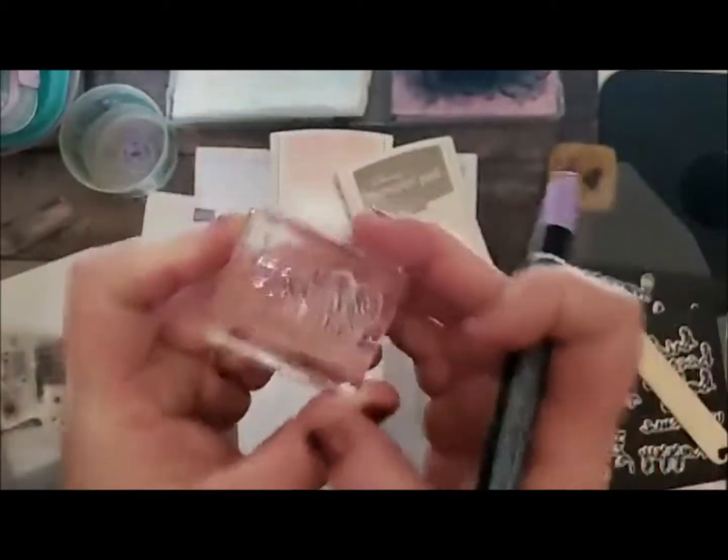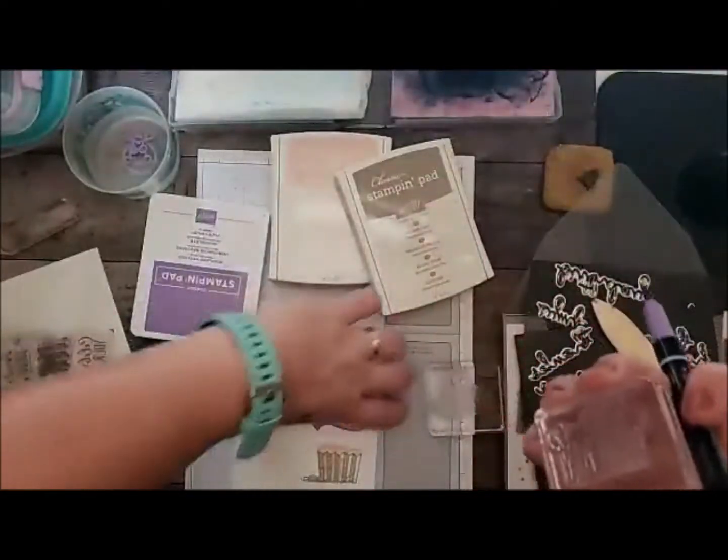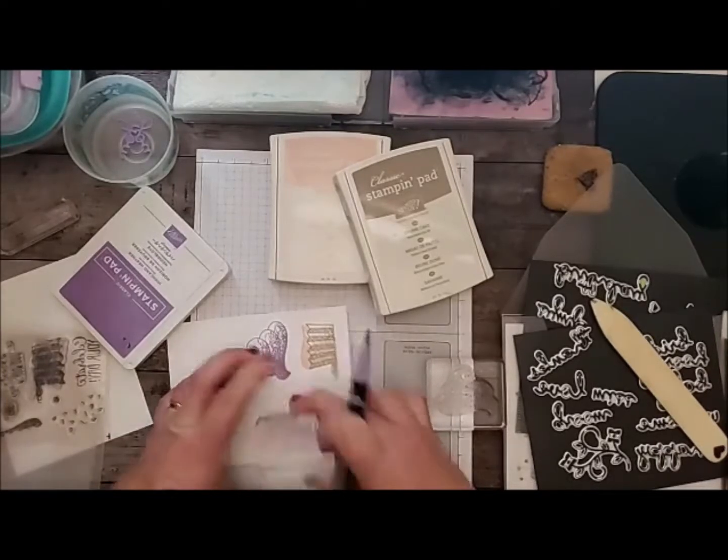So once you've got it colored in, I always huff on it. It helps keep the ink really nice. And then I just stamp it.